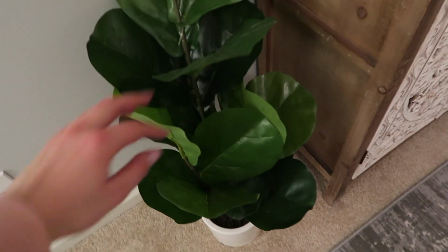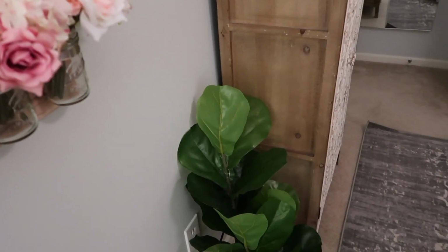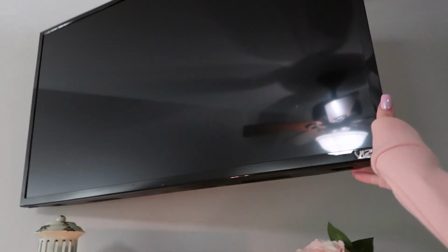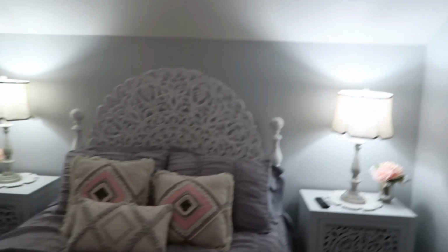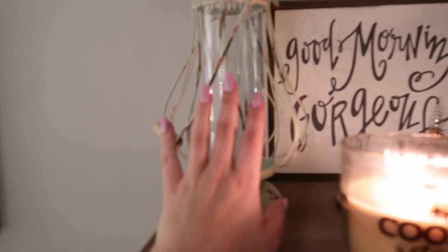I have this little plant from Target, fake, and it's just covering the wire from my TV. The wire does go through the wall, so you don't see it here, but it comes out down there. So this is my TV. I can just pull it out if I want to, so it's easier to watch from my bed, but I like to keep it flat when I'm not using it because I think it looks better that way. And then I have this cute little lantern.